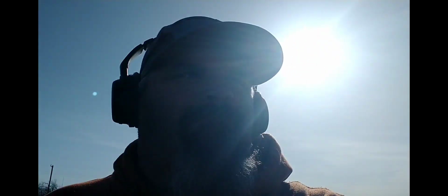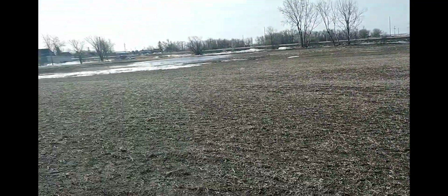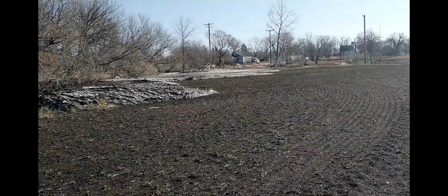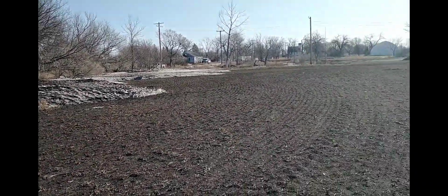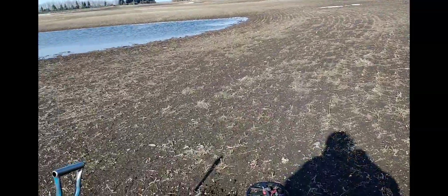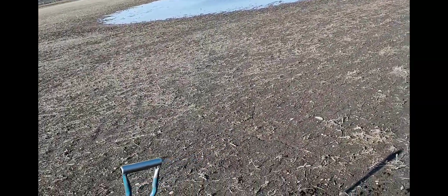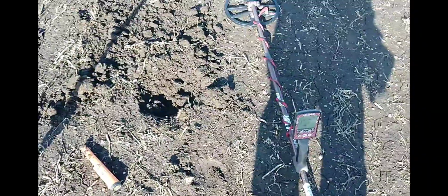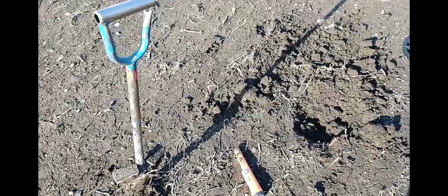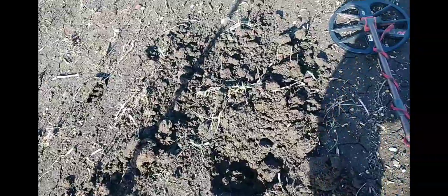Good morning. First day of digging 2022. And I'm out in the original ghost town today. And it feels good. Lots of snow on the ground yet, but this field is diggable. I got a little bit of junk here and there, but this hole here, I was surprised because I've been here so many times, but really surprised at this.